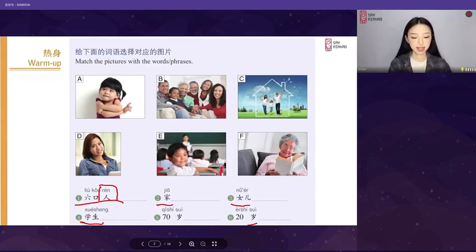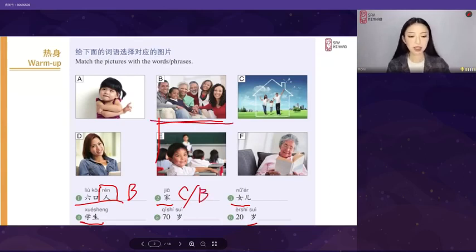Okay, time's up. Now let's check the answers. First one, 六口人, which is B. Really easy. You can see there are six people in this picture. Next one, 家, family. Which one is family? C, obviously. And then B can be a family too. Look at the atmosphere. Look at the vibe. They look like family.